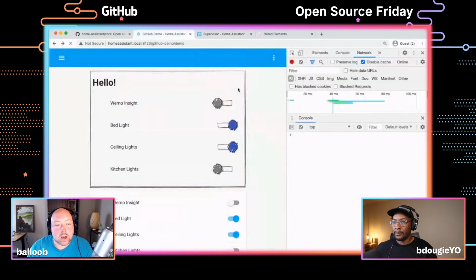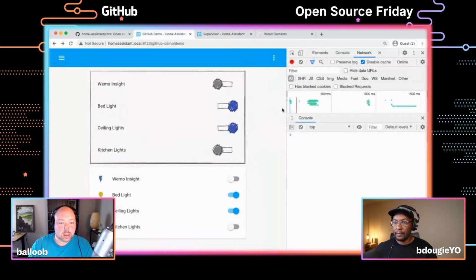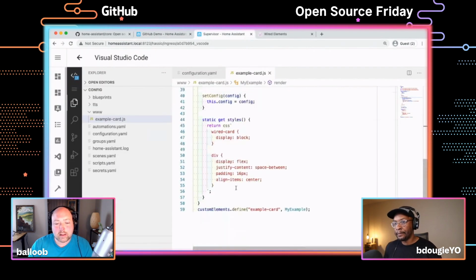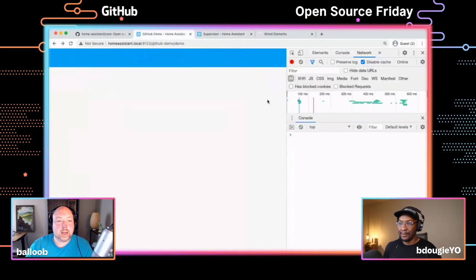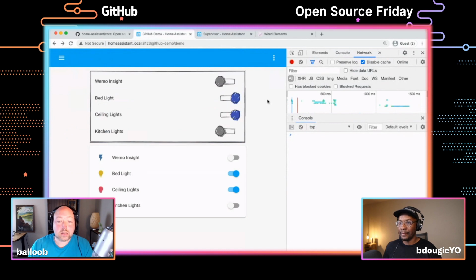Okay, so now let's see. Okay, good. I think the 16 pixels is actually a bit too much. I'm going to set that to 8. I mean, it's just a demo, but it needs to be visually pleasing. Have a refresh. Okay, this is great.